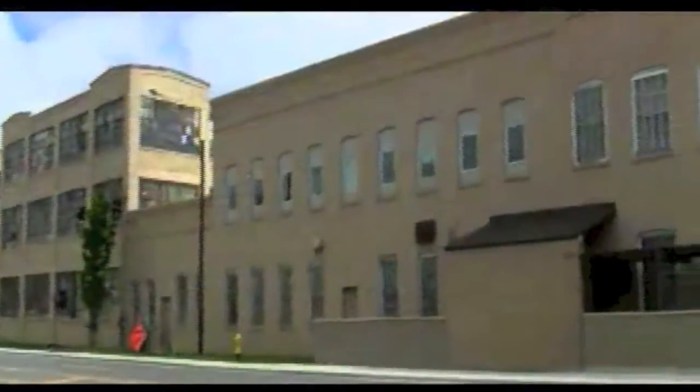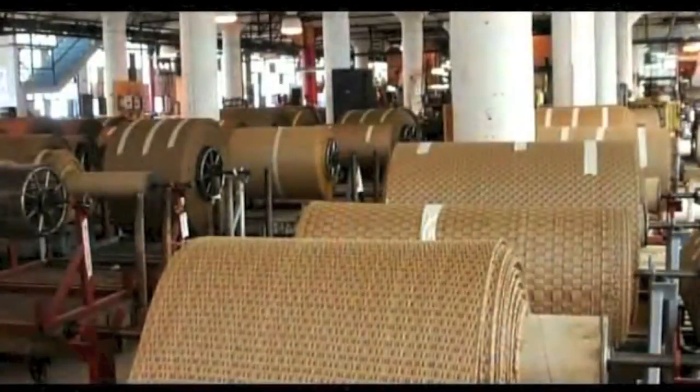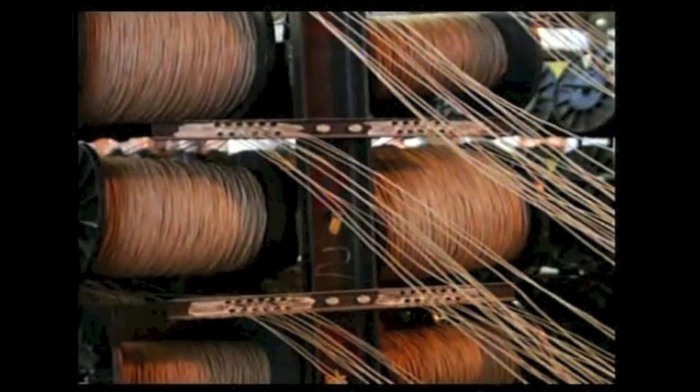At the Lloyd Flanders production facility in Menominee, Michigan, many processes, both modern and traditional, come together to create our award-winning all-weather furniture.